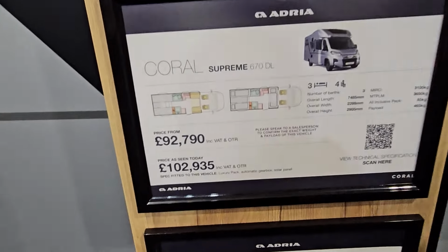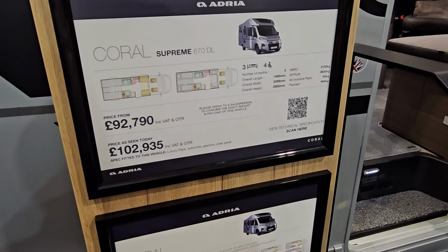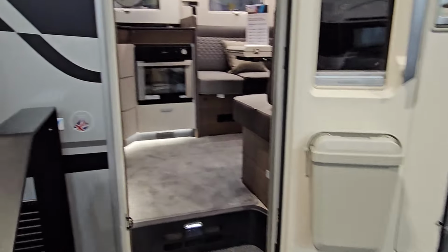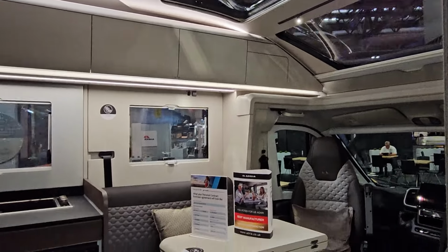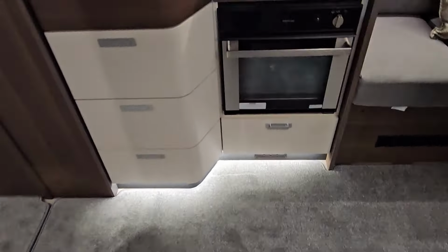This is a Supreme 670 DL at 102. We've got one exactly the same as this for 94,995, in fact with slightly more spec than this, back at base on special offer. So if you're interested in one to grab a deal, have one of these. 94,995, 2024 model, delivered in July, and that's available straight away, but we've only got one.